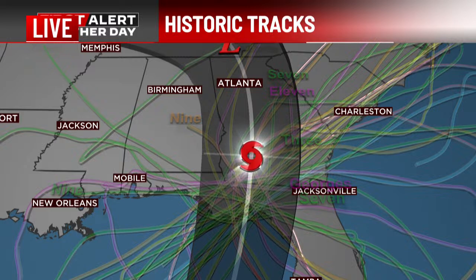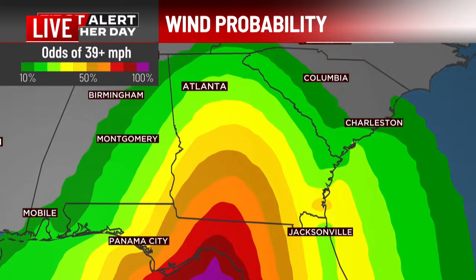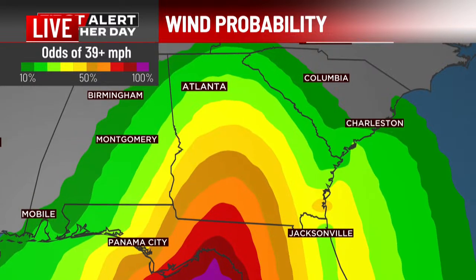Let me see, I got more I can show you here. This is a look at the National Hurricane Center's wind probability. And they do this pretty conservatively. So this is the odds of seeing, based on the current track, sustained winds. So there would be higher gusts over 50 miles an hour, but sustained winds of tropical storm force speed, which is 39 plus miles per hour.